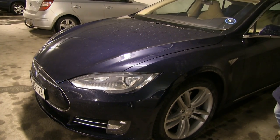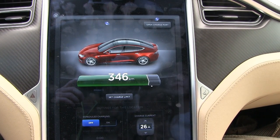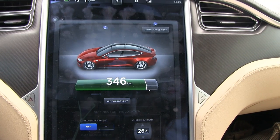Nice. So, we have been charged up to 350-ish kilometers. I think that took, how many hours? 3 hours, 4 hours, something. Yeah, on 16 amp. So this is great. We are now going from Tromsø. We're going to drive the long way around to Sørkjosen in Nordreisa. And I think the weather now has calmed down, so that's good news for us.